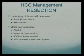For resection, the important thing is the underlying cirrhosis, especially in the setting of hep C. Underlying cirrhosis will determine what kind of surgical resection a patient may be a candidate for, because you have to consider post-op liver failure and also recurrence, as we talked about. With transplant, you don't worry about recurrences because you don't have a cirrhotic liver anymore, but there will be recurrences in case of cirrhosis even after you resect the first malignancy. For any major liver resection, the patient has to be Child A. We talked about the Child criteria, so only patients with Child A would be candidates for major liver resections. There shouldn't be any portal hypertension.